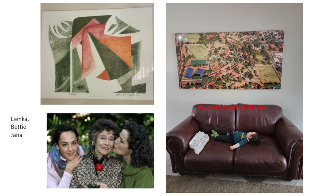Okay, and then there's another painting of her at the top left, which is hanging in the high school Rustenburg as well, which is a lithograph of the high school colors illustrating a flag. And there's Linka, her granddaughter, Betty and Jana. And on the right, that's my granddaughter, Hanna, sleeping in the front foyer of high school Rustenburg. And that on the top is an illustration of that fantastic school, which in the time when she was there, about 20 years later, was the biggest school in Transvaal. It had more than 1,300 students already.